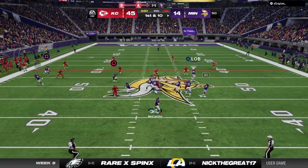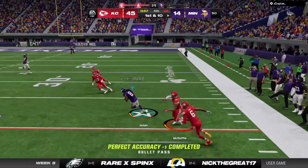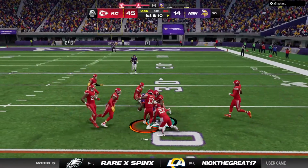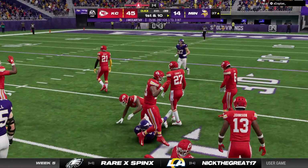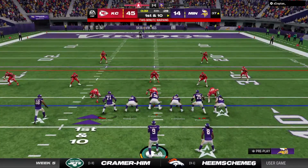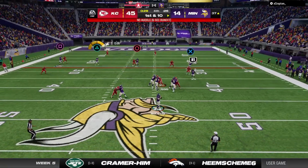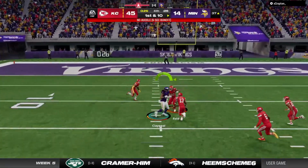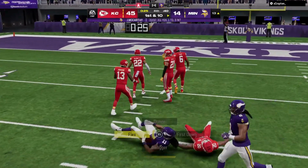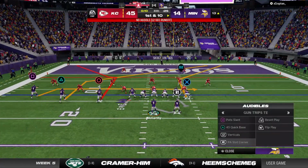From the midfield stripe, they'll look to throw. Caught on the right side by Jones, and he is tackled inside the 40, not quite to the 35. Now they got to get to the line quickly. They'll look to throw again. Completion here to Claypool, and all the way inside the 15 before they drop him.